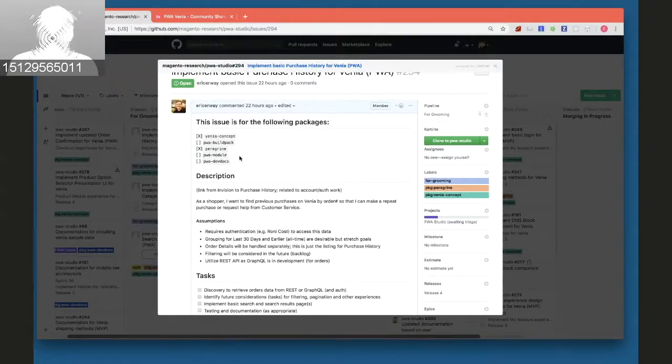And so this one in particular shouldn't surprise you too much. Again, we're going to go with a very minimal approach, but as a shopper, I want to find previous purchases on Venya by order number so that I can make a repeat purchase, which is an M2 need also, but also request help from customer service. You see an order, you have a question about it, you should be able to pick up the phone and talk about that order.